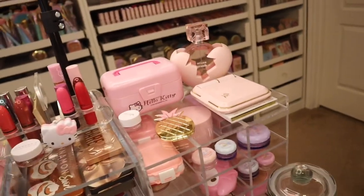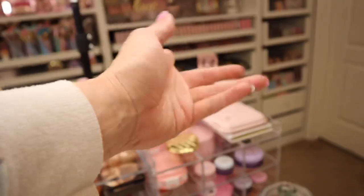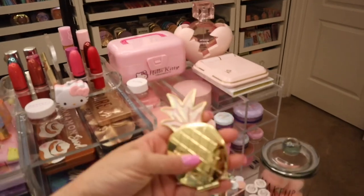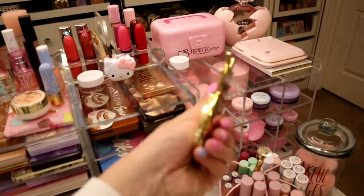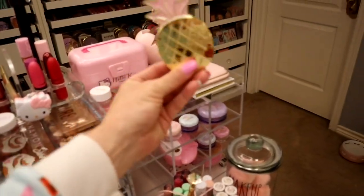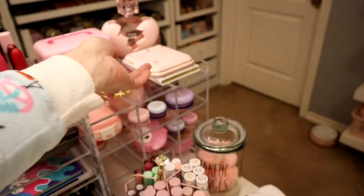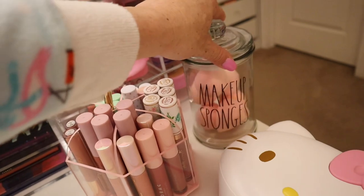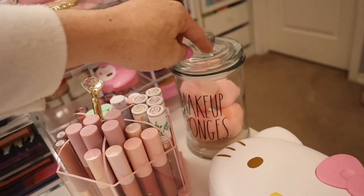And then a few other pieces. I got my Ariana Grande perfume. I got a fun little mirror. It's from the brand Skinny Dip. I found this at Marshall's, I believe, for $5.99. Recently, I just picked this up. This is from Ray Dunn. These are makeup sponges. These are very soft, by the way.